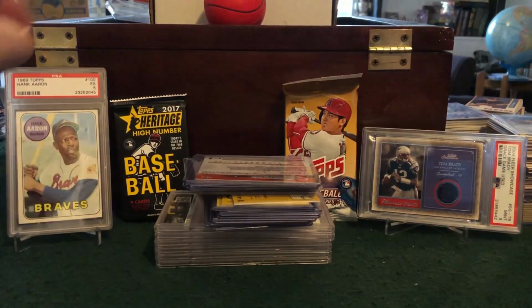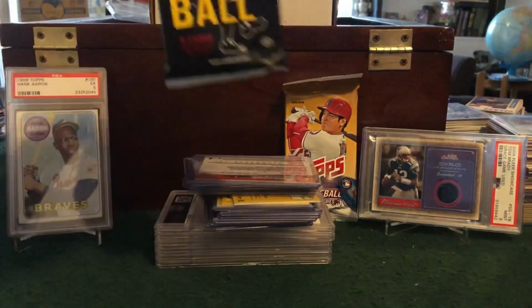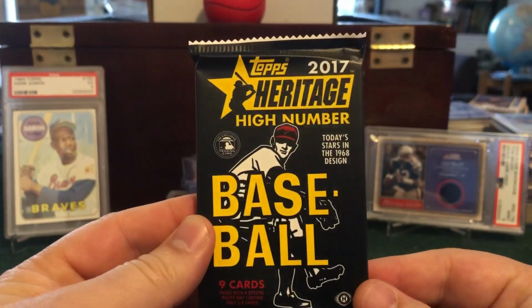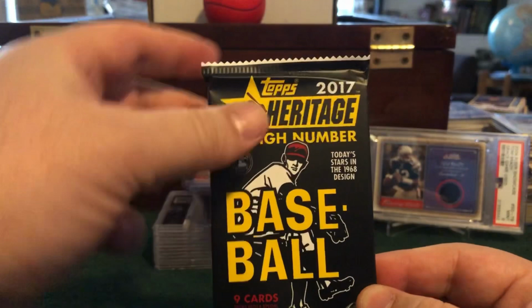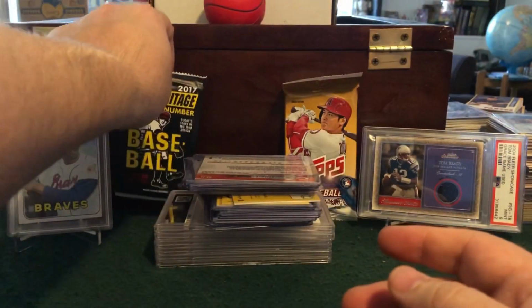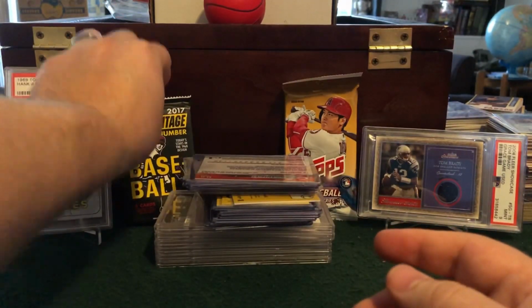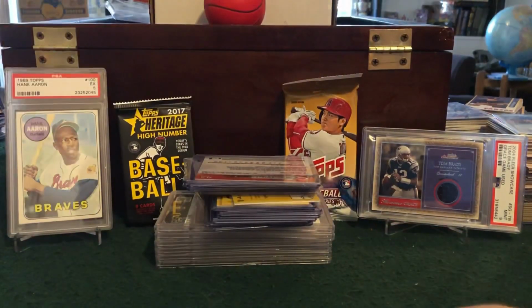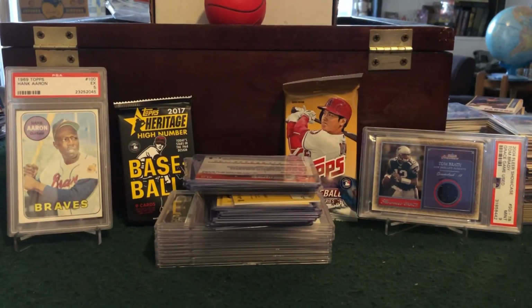First off, we're going to show off some 2017 Heritage High Number. I cracked open every pack in the box except this one. I like to keep one pack to add to my unopened collection here along my wall in the background, which is really back here. I know you can't see the packs right now, but I've got a good collection going, probably about 30 now.